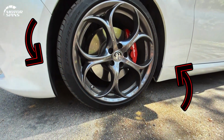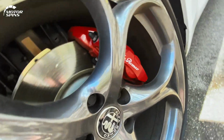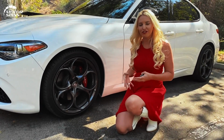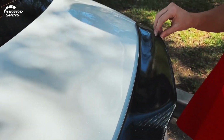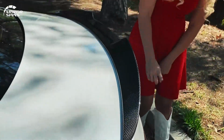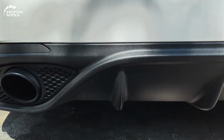Drawing your attention here to the wheels, we got really cool looking 19-inch 5-hole wheels. To me, they really give me floral vibes, which would fit into the whole 4-leaf clover fascination that Alfa Romeo has. Come around to the back end. I like this carbon fiber rear trunk wing, if you will. When the air is sent over and through, it gives a little bit of downforce. You also have a rear diffuser here as well. Looks nice, extra large and aggressive.